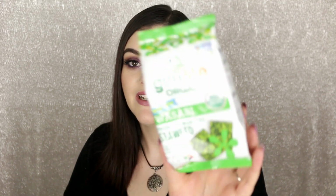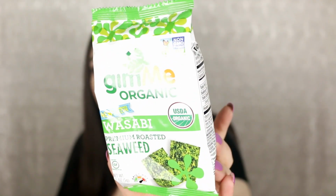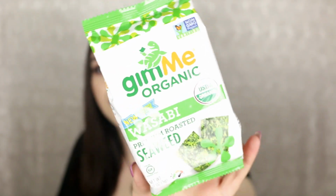Next we have a single serve Gimme Organic Wasabi Seaweed. It's roasted seaweed. Not a big fan of seaweed, but I'm going to give this a try.